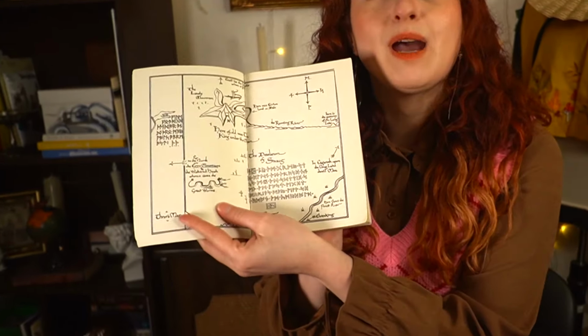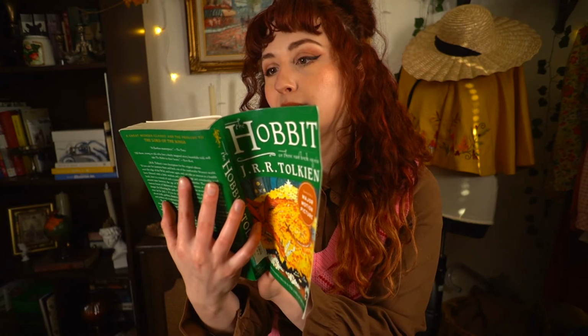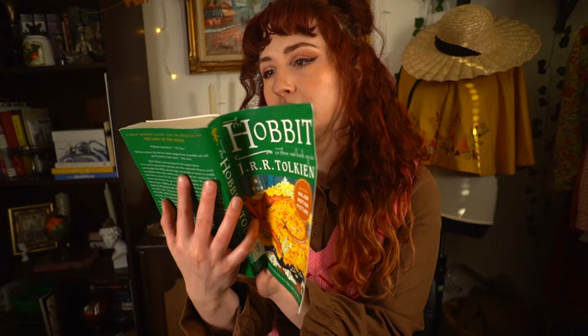I've seen worse. And it was $1.99, and I'm pretty sure this would have been like $20 at Barnes & Noble. The map is in it. And also the person who this belonged to, I think their name is in it. So shout out to you, Manon Bear. Is that how you say your name? Marin? I can't read your handwriting, whoever you are, but thank you for your book.